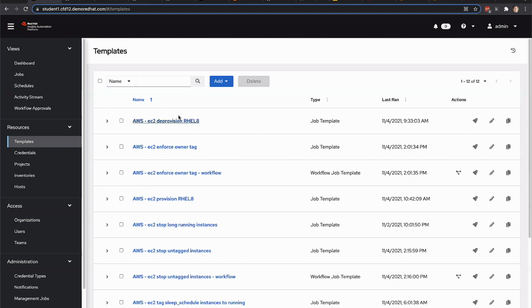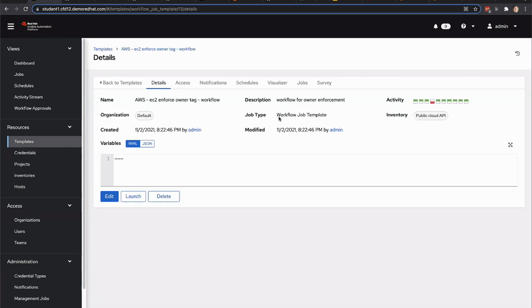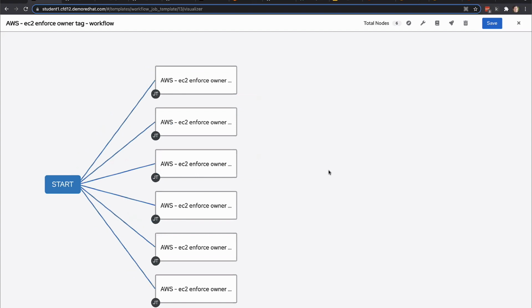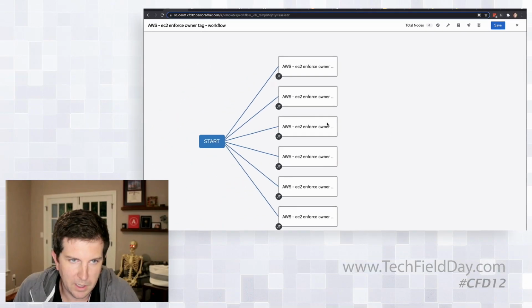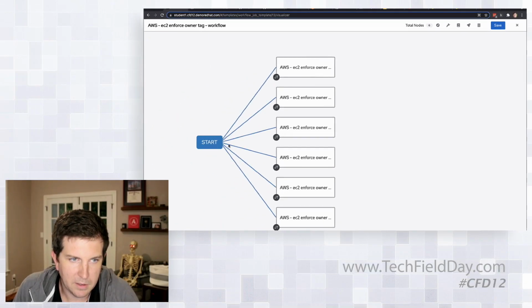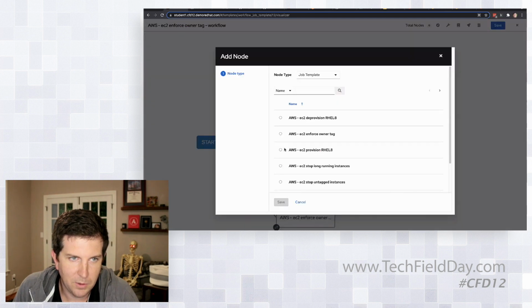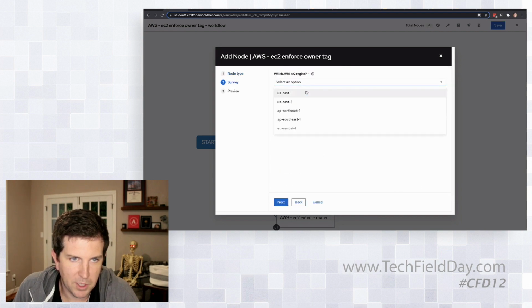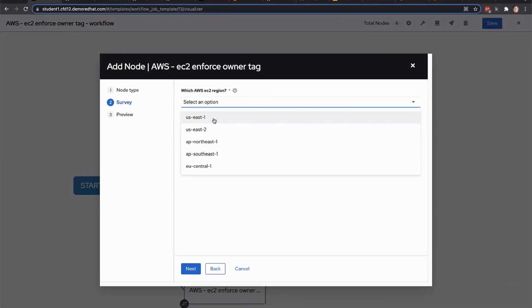We want to look at a workflow today. The workflow is interesting because it can take many job templates and break them out into an orchestration layer. When I click plus here into the visualizer for a workflow, I can choose different job templates. I can choose a specific job template, and this has a survey, which I'll show where we edit and what it looks like. These are AWS regions, since we're talking cloud today, and this shows how easy it is.